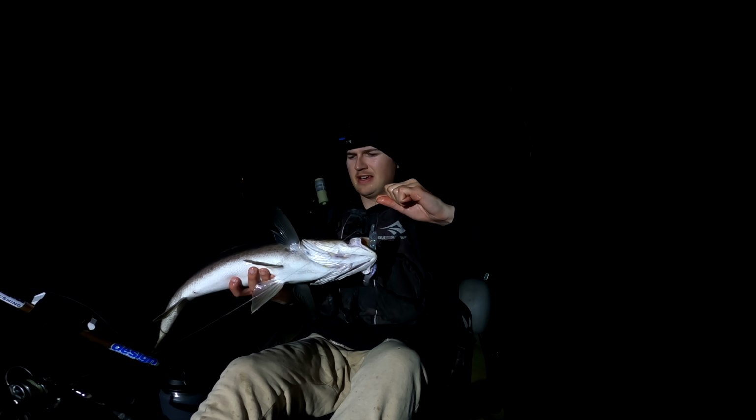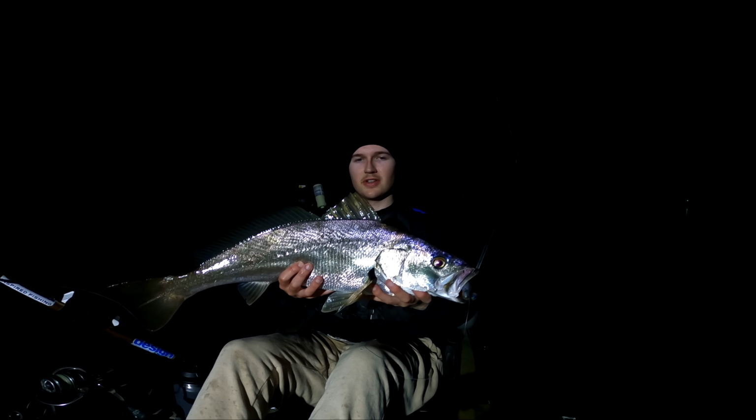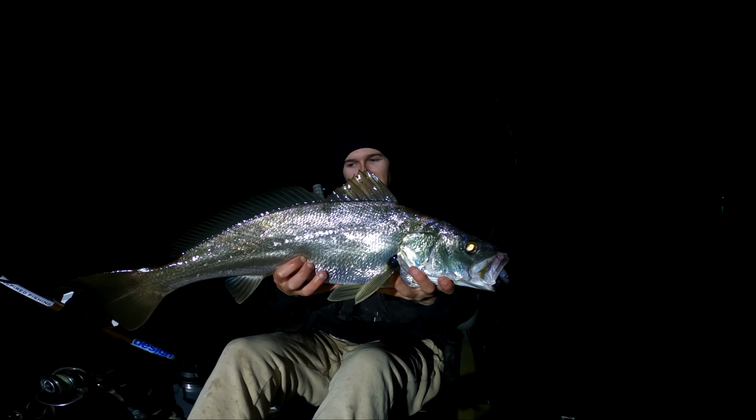It has taken a little while. Definitely did not come straight away tonight. Had to work for this fish, but it is a beautiful, beautiful little slab. Pretty sure the tide change is coming up very shortly, and that is a very welcome sight.